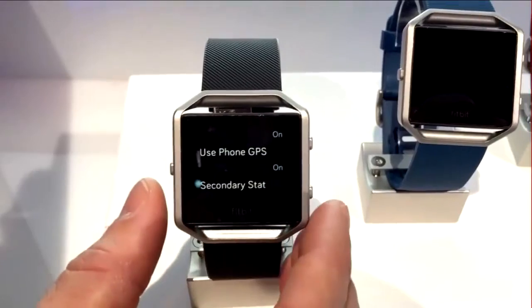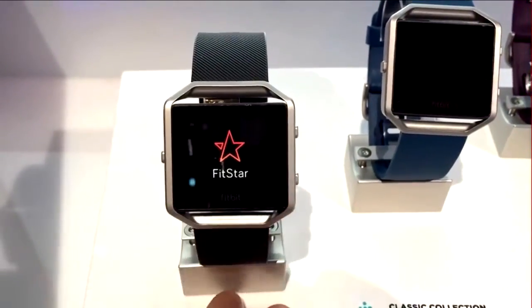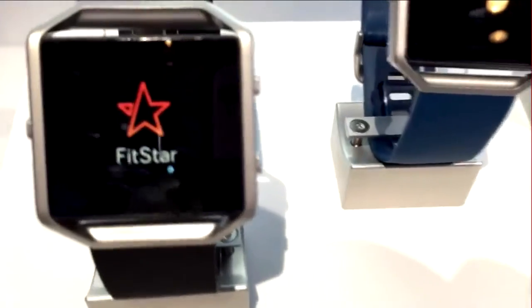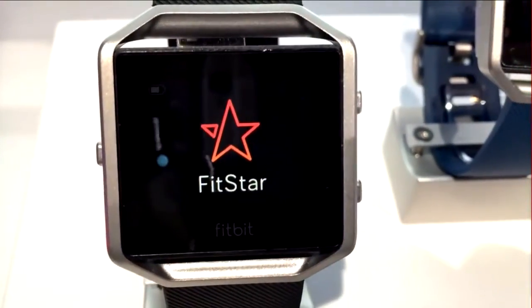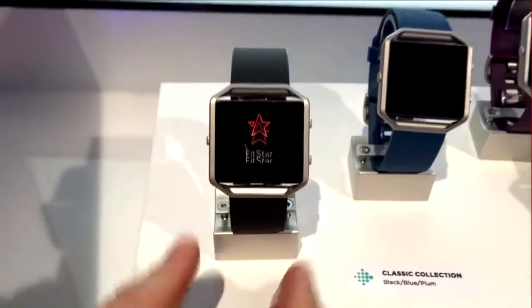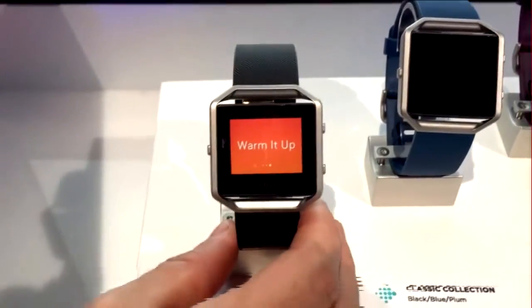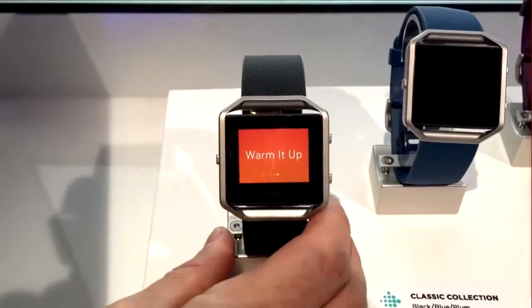The first video we have here is the one that everybody's been very excited about seeing. This is the Fitbit Blaze, and with the new FitStar tracking stuff. And I got to see this in extent. Got a full walkthrough on how the watch works.